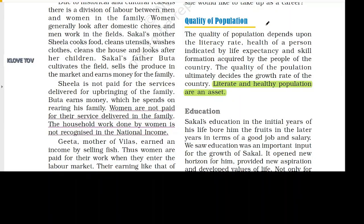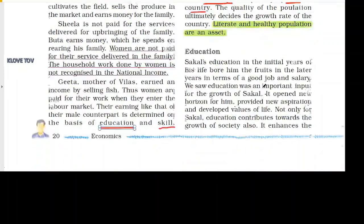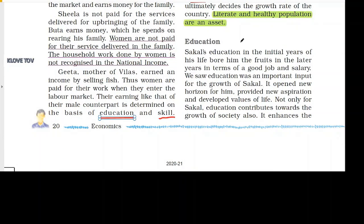Quality of population. The quality of population depends upon the literacy rate. Health of a person is indicated by life expectancy and skill formation acquired by the people of the country. The quality of the population ultimately decides the growth rate of the country. Literate and healthy population are an asset.